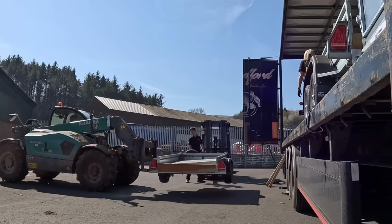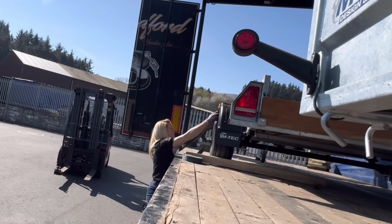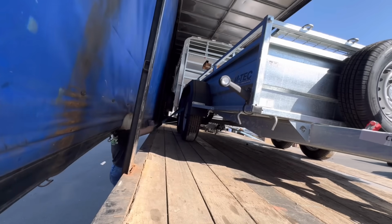And because they both now have the wheels on, it's going to make it a lot easier when I get to my next destination. The next thing I need to do is strap everything down nice and secure so nothing moves while I'm travelling. It's been quite warm out here in the sunshine today, but I'd rather that than it be pouring down with rain.